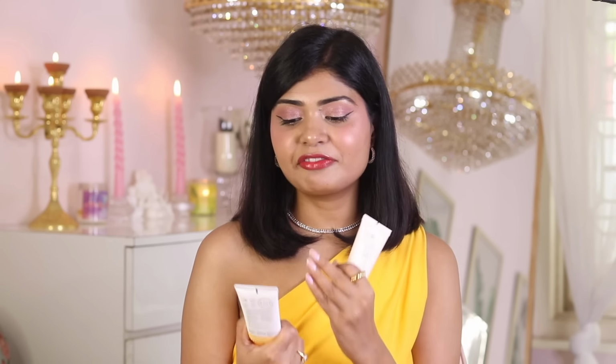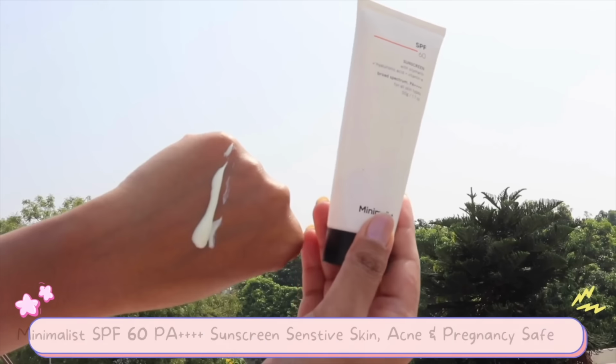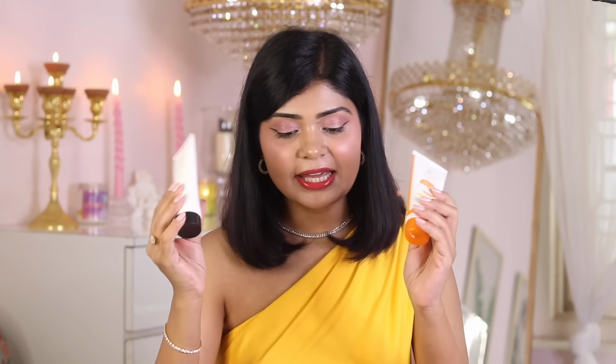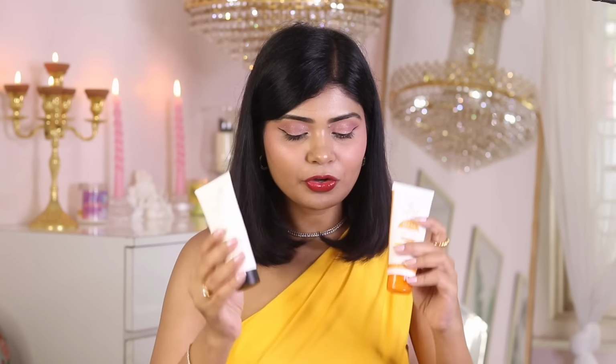I know it gets so humid during the summertime in India, so that's why I always look for very lightweight sunscreens, and I feel the Beat the Sun sunscreen by Put Simply is much more lightweight. Next two sunscreens which are more affordable as compared to the previous two I mentioned is SPF 60 by Minimalist and Qurez SPF 50. Both of these are again oxybenzone free and very gentle on the skin, so you can try according to your budget.